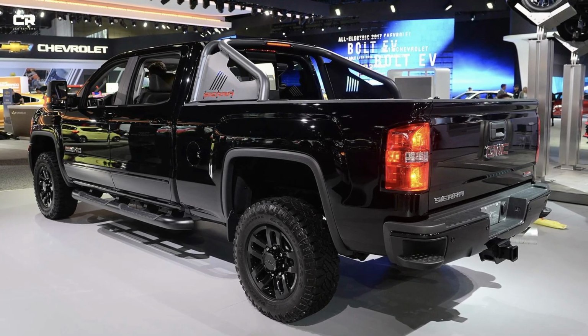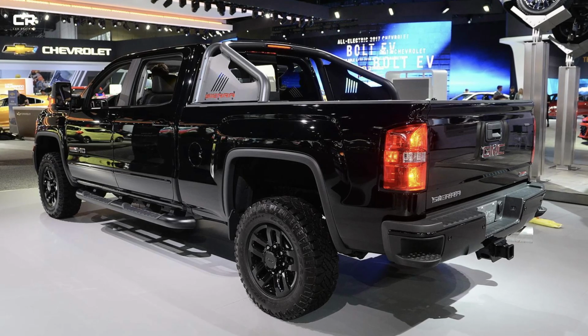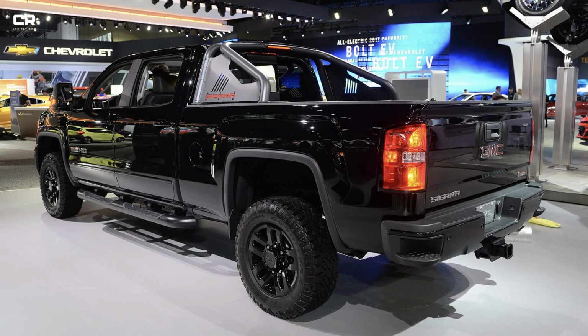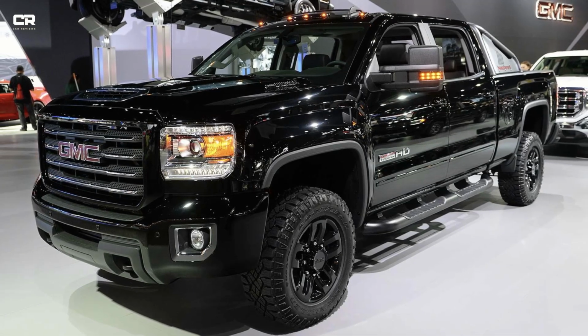With frequent trips to the dealership and no clear long-term fix, many frustrated drivers chose to trade in or sell their Sierras early rather than gamble on costly repairs. But this next truck was so unreliable, it ended up in court.